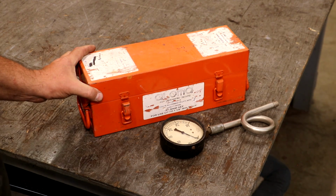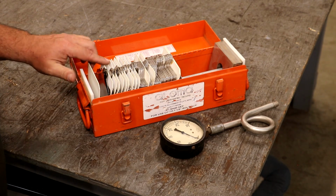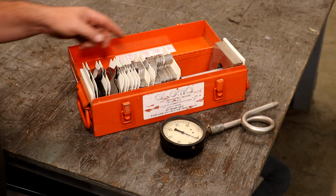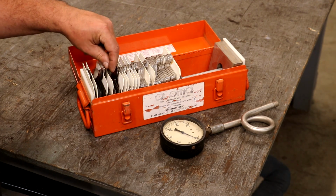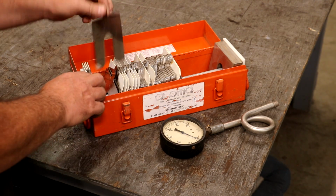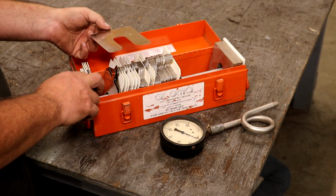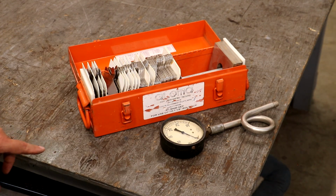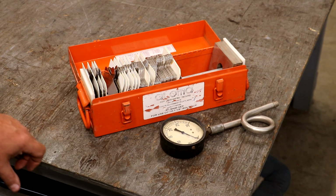This is a set of C-size shims, and they're sorted in here by thickness. They come basically from a thousandth of an inch up to 125 thousandths of an inch, and these are really handy when working on machines. They're just shims in different thicknesses that you can put in. This is made for up to 1 1/4 inch size bolt. I've got sets of these. I've got the AA, the A, the B, and then the C set.